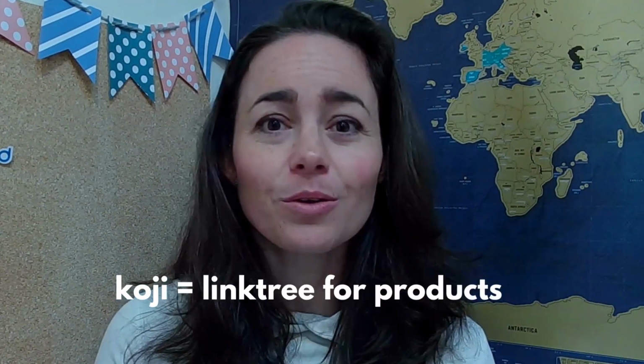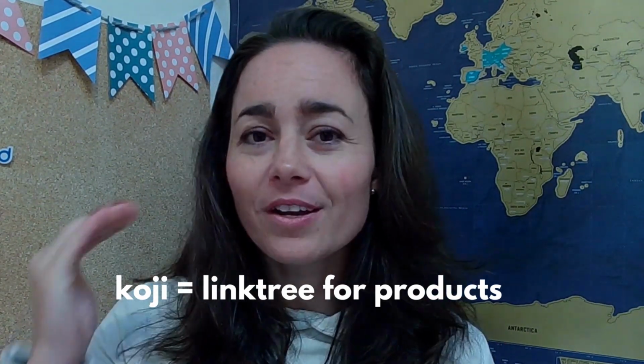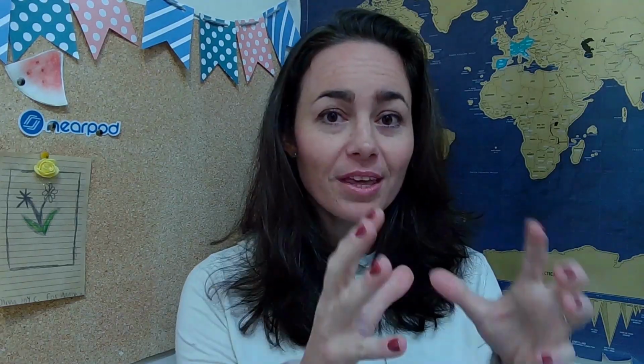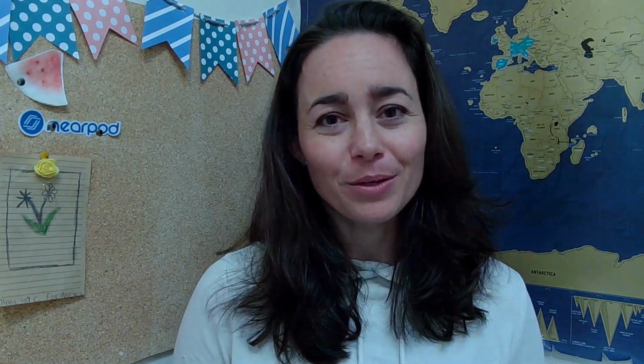Koji is similar to Linktree or Campsite, if you're familiar with those, where you can just put up links. Same idea for products. It's much more simple, much more streamlined than Teachers Pay Teachers, but there's also way less of a fee. It's a simple thing that you can then put into your website or even on your Linktree and be able to share with others so that they can buy your products directly from you and cut out the middleman.